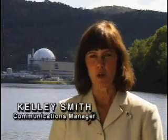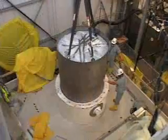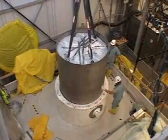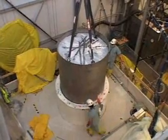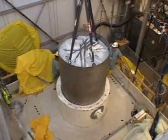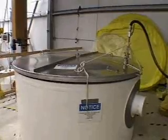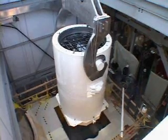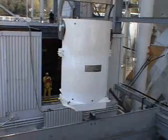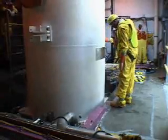Now that you've seen how the fuel transfer process works, let's see how it was done at Yankee Rowe after fuel transfer operations began in June of 2002. For each of Yankee's 16 transfer operations, the process begins by placing a 13-ton fuel canister, which holds up to 36 fuel assemblies, inside a 40-ton transfer cask and filling it with water. It is then transferred by crane from the fuel transfer enclosure building to the spent fuel pool building, where it is slowly lowered to the bottom of the spent fuel pool.